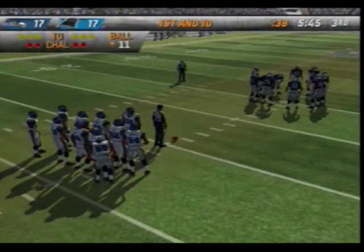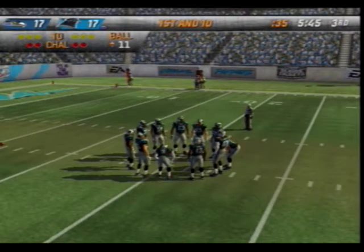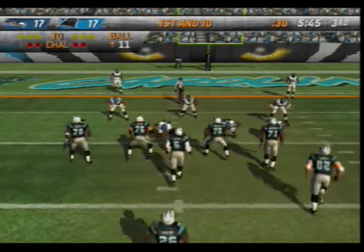You know, sometimes these return guys think that they can make a quick sidestep or get away from the guy who's running full speed downfield towards him. When a tackler is that close to you, you have to make the fair catch.